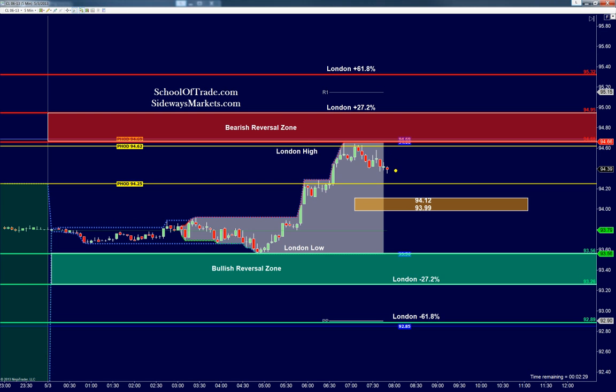Another scenario is if price is to break out, this red box up top here, this is the bearish reversal zone. A close above that 94.95, I am bullish, folks. 94.95, I am buying. But if we head up into that reversal zone and we collapse back down in, you know where I'm going. I'm looking for that short. Stop loss goes above, target goes below. Very good risk-reward ratio and a very consistent trading opportunity that we see at least once every morning.